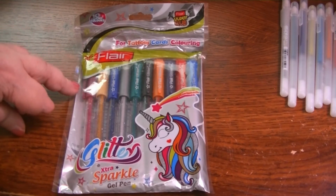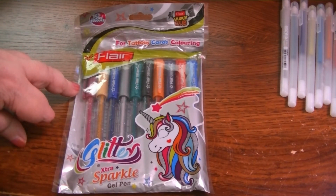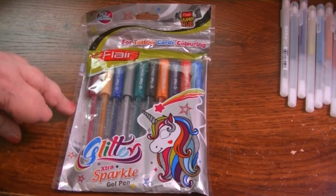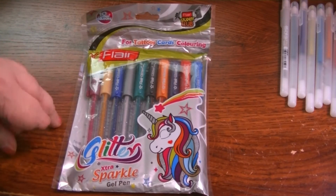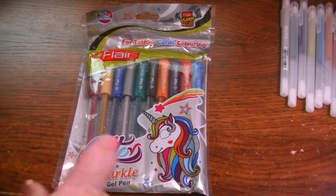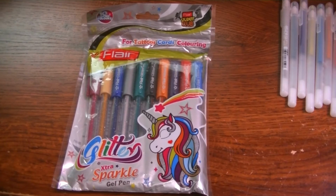I ordered these through the link on Lavellia's Coloring, one of her hauls, and she showed how she uses these in her color by number books, and they were very inexpensive. I think they were $3.49 for a pack of 10. I ordered them. The ones I ordered were $3.49. They came from India, so the shipping time was longer. I did get 2 packs. I would say the shipping time was about 4 weeks on them. And I wasn't in a hurry for them, so I didn't care.